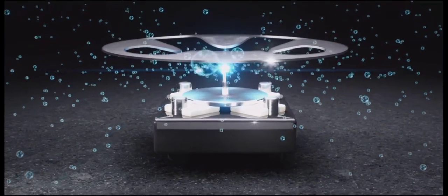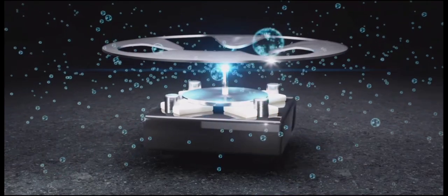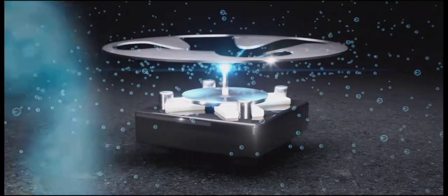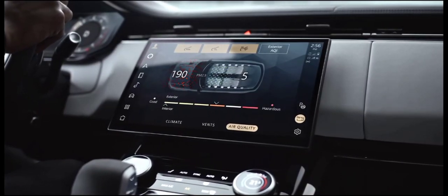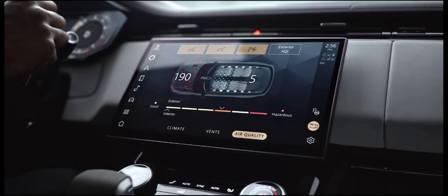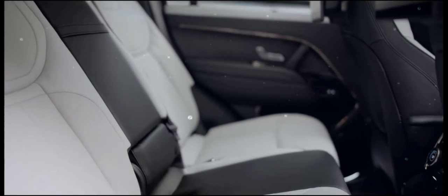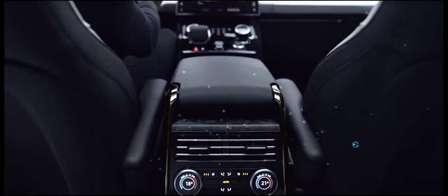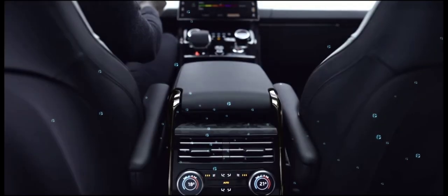Its PM 2.5 filtration and Nano-X technology significantly reduces odors, bacteria, and allergens, including the SARS-CoV-2 virus. Nano-X ionization condenses moisture from cabin air, breaking it into tiny electrically charged water molecules that react with airborne contaminants. A second Nano-X device for rear passengers ensures its effectiveness for all occupants. The system can be operated remotely to deep clean the cabin before a journey.